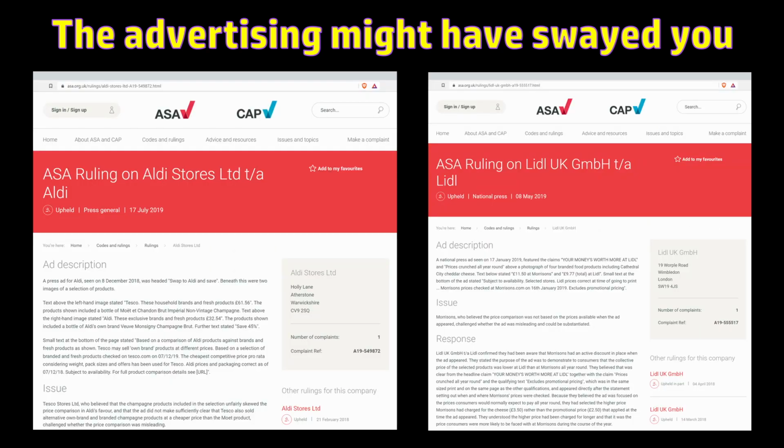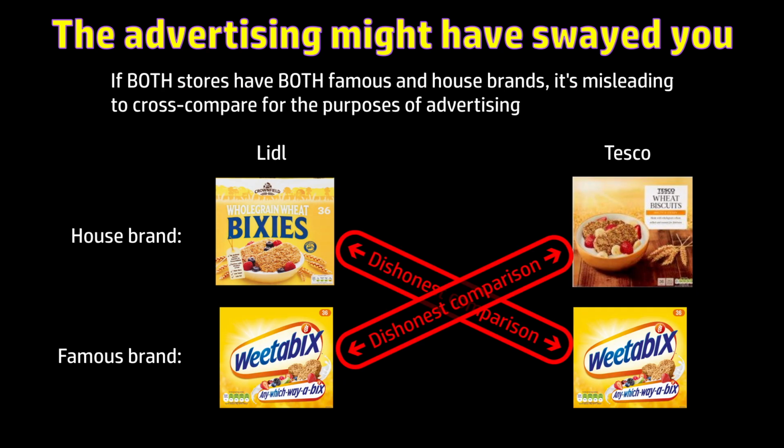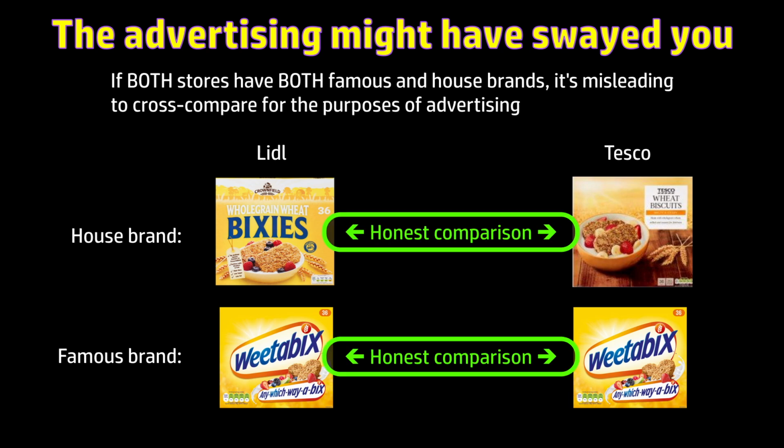Both Aldi and Lidl have been in trouble with advertising standards more than once for misleading comparisons between a house brand in their own stores against a famous brand elsewhere, even when they and their competitors both have the famous brand and both have house brands. Either of which would have been a more honest like-for-like comparison.